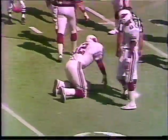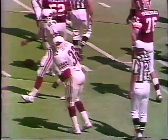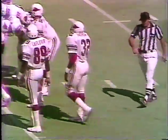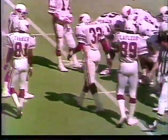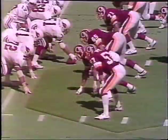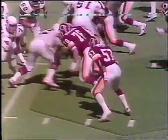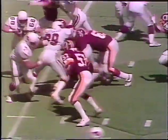Pickup of 2 in the play. Anderson getting up a little slowly. Got the Bostic brothers. Joe's playing right guard for the Cardinals, and Jeff, the center for the Redskins. Here's Joe, 71, trying to get a block on Malott, number 57.